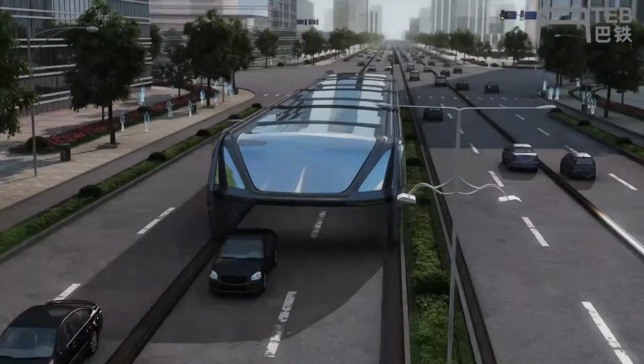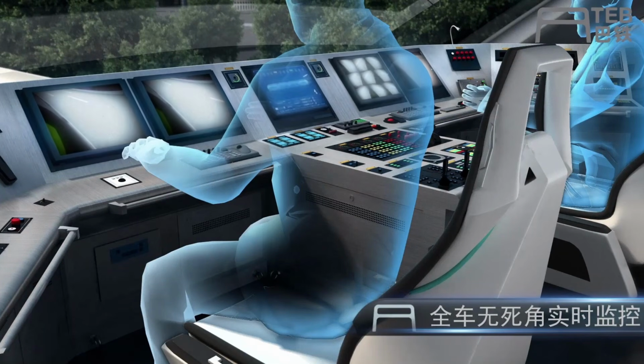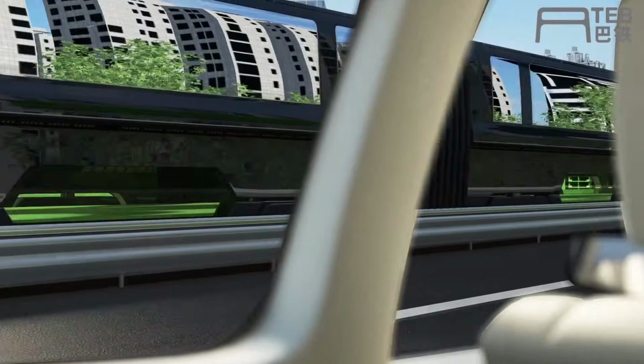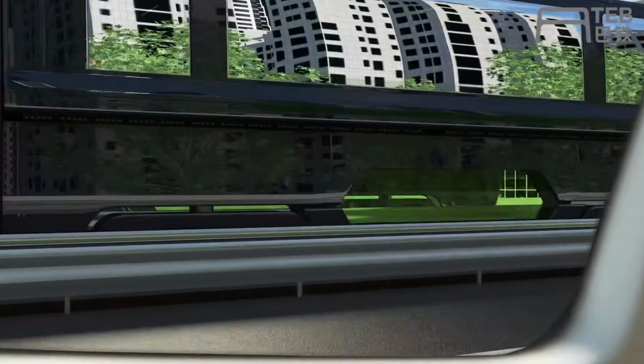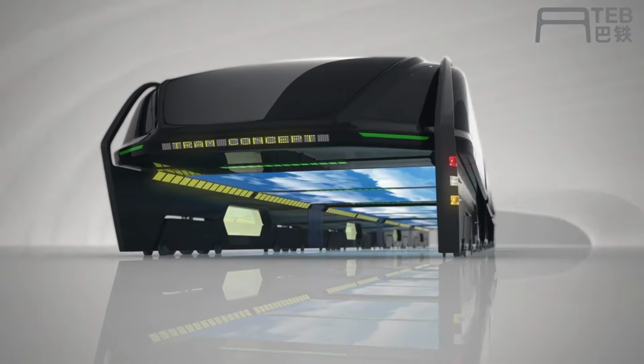After a short test run, the project was abandoned. The bus sat unused for months before the track was removed. Later, authorities investigated the company behind it, and several people were arrested over illegal fundraising activities. Sometimes the biggest ideas create the biggest disappointments.